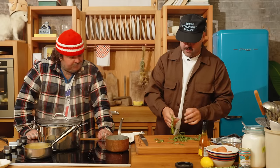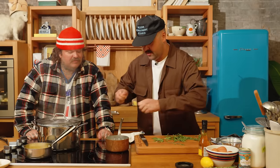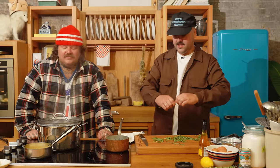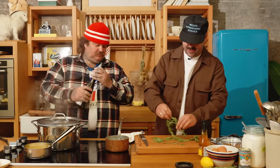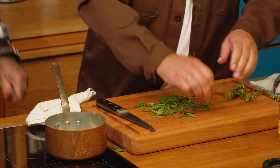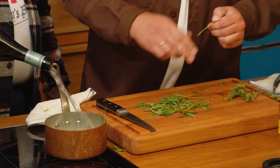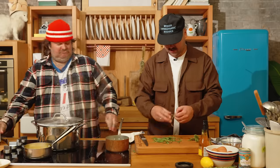Yeah, we'll keep all the green stuff for after. Just the anise, just the stem of the anise. All right, this, and we get the white wine, perfect. Put everything in there, send it. Perfect.